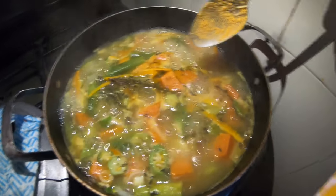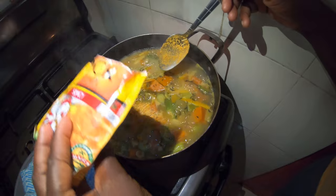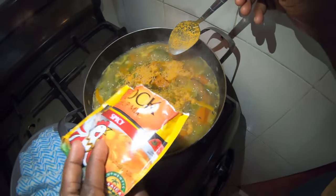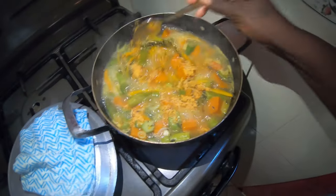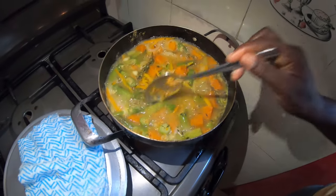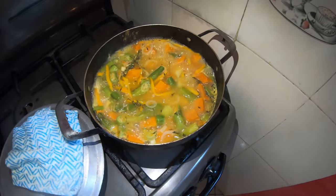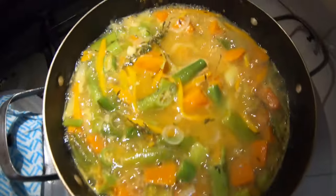Alright, guys, so they're almost cooking now. So apply some of the ingredients that we need, like a last touch. You understand when it's coming down to an end? So that is our noodle soup. We have the cock soup, and we have the water crackers to put into it the same way.